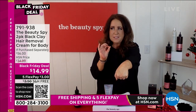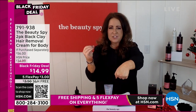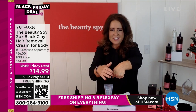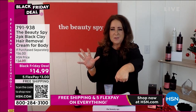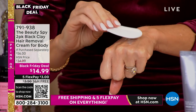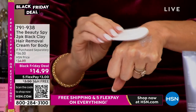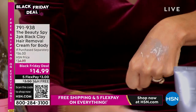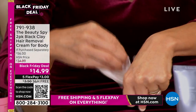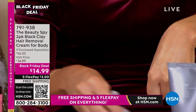But the best part is how many times have you ever removed your hair and the skin felt soft because it's actually exfoliating your skin at the same time. That's what makes this product so unique and why everyone loves it so much. So it's quick, it's easy, it's virtually painless. And legs, chest, underarms, think about the bikini line, the arms, anywhere that you want it, fingers, toes, right? Or anywhere that you just want to gently wipe away that hair.